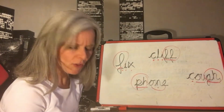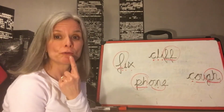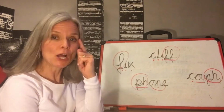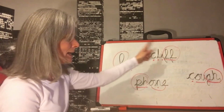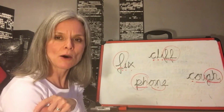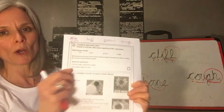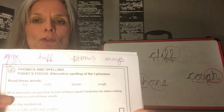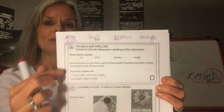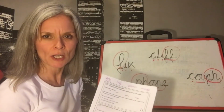I wonder if you can think of any other words with the f sound in, but look the same as these, so it's spelled in the same way. You can pause me now and see if you can write them just underneath where those words are in your workbook. So where we've got the words written, you can underline the spelling there, and then underneath you could write the words. See if you can have a go.